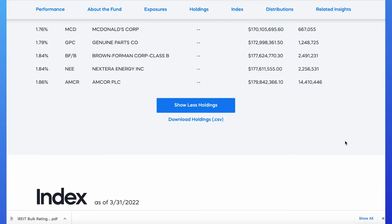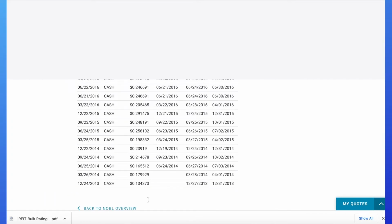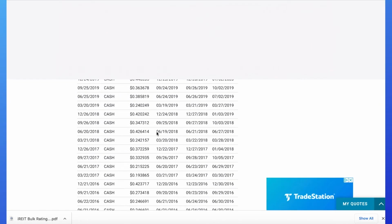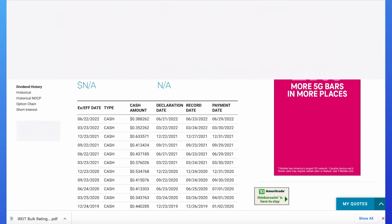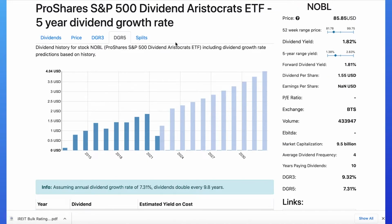Since 2013, NOBL has consistently increased dividends. In 2013, it was 13 cents, 2016, 20 cents, 2018, 24 cents, 2020 was 34 cents, and it currently is at 38 cents. Since 2014, dividends have been increasing slowly but steadily. Its 5-year dividend growth rate is 7.31% per year. This means dividends double every 9.8 years.